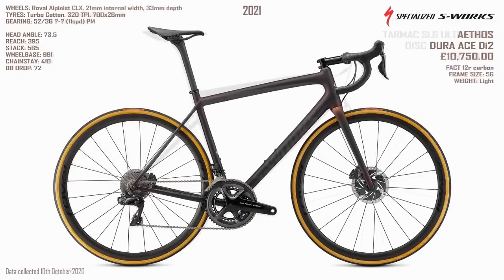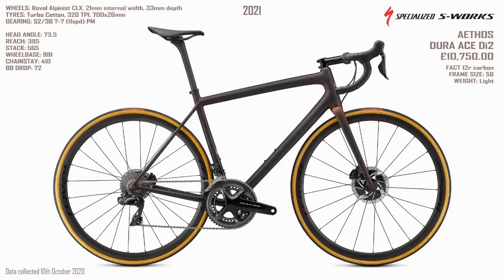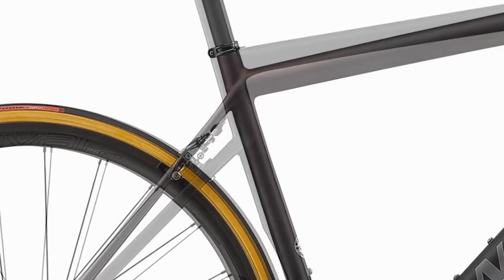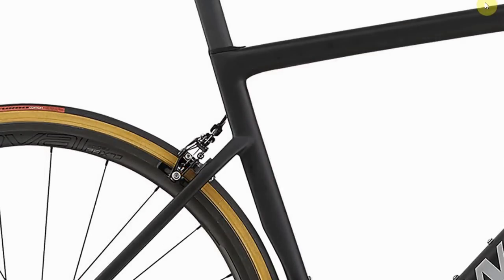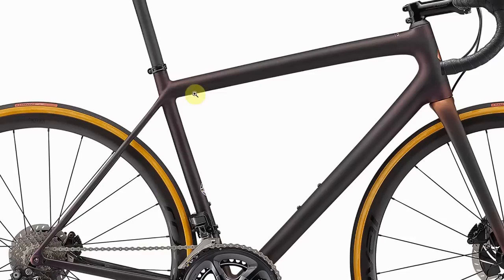But apart from that, the new Aethos doesn't appear to be borrowing many lines from the Tarmac SL6. Still fairly different. Now of course when the SL6 came out, lots of other manufacturers started dropping the seat stays. People started moaning about the fact that all bikes were looking the same, blah blah blah. So in fact the new Aethos doesn't have the drop seat stays, but what it has is a more sloping top tube, which is effectively bringing down the seat stays quite a bit anyway. And I know that this new bike prides itself on its comfort, so presumably that plays a role in that.